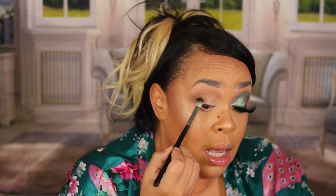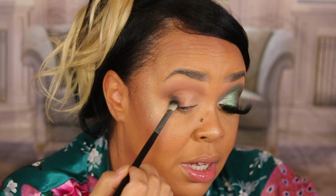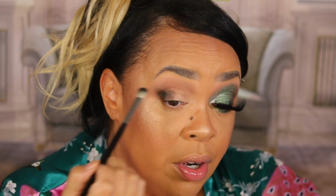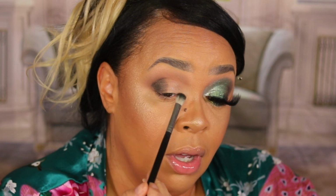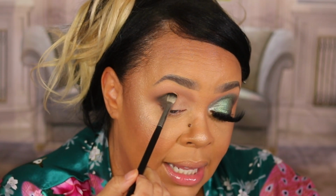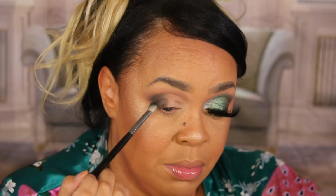Okay, now I'm going to go ahead and take the black from this palette. I'm assuming I don't have to pick it back up again. Called Decadent. And I'm just going to carefully place that right on top of the brown, just to really deepen out that outer corner there. And I am going to bring it up, but I'm not going to bring it up super far. I'm not going to bring it all the way over into the inner corner. I'm just going to leave it really on the outside right here and just blend up. And this is probably as far as I'm going to go.